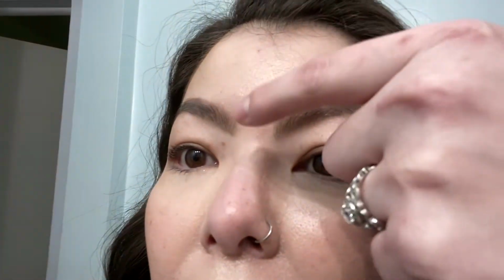It's also rubbed off on this area entirely. You can see where my mask kind of folded, and so this area here has little to no BB drops. I will say my forehead looks pretty damn good for how much I hate these BB drops. It is creasing just a little bit right here, but that's normal because that's my frown line.